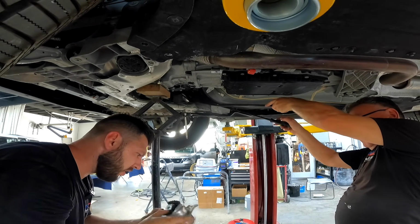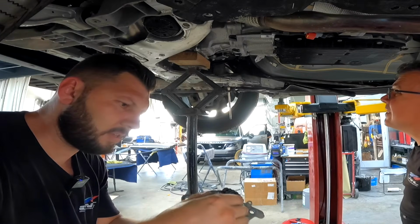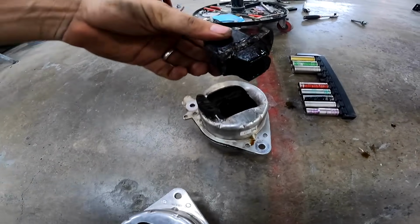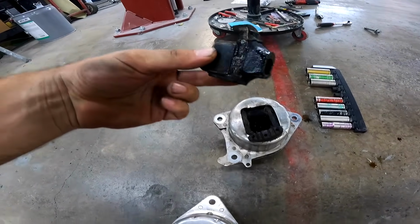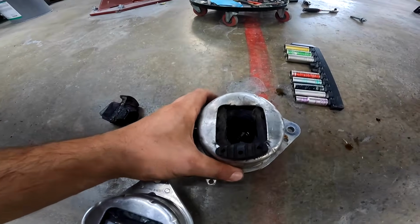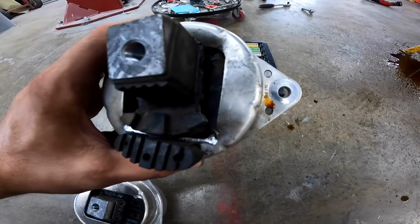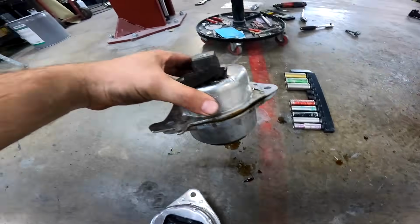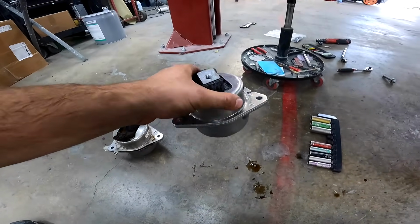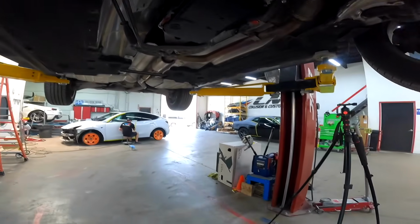So yeah, it popped, so that's why it's leaking oil. So that's the old one. So this is the new one. This is the old one, just ripped completely apart. There's some damage up here too, so maybe that's from engine hitting from the vibration. Okay, so we'll put a new one, and it should sound like a brand new car. Should be very smooth.